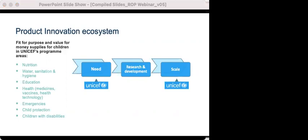Once we've identified such a need, we go out and scan the market to see to what degree there are products out there that can meet this need. If there are products out there that can meet it, we shoot the project straight to scale, which means we take it into the catalog. We do the tendering, including the catalog, and do all the work around driving demand and implementation, including producing guidance, policies, and working with our country offices to influence governments, not the least.